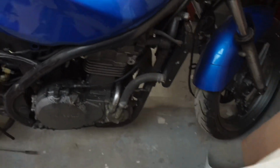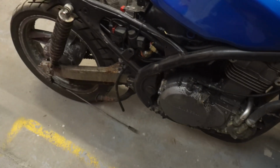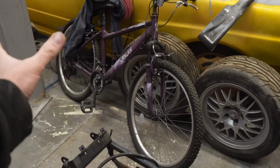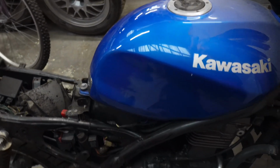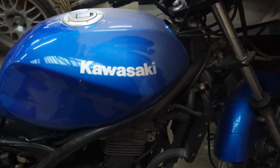But it is a Kawasaki ER5, and I've also already started stripping it down. It had a luggage box on the back, so I've taken that off, taken all the rear fairings and seat off. The rad protectors are gone, the speedo and headlight, that's all gone. It doesn't run at the moment, but it doesn't have a battery on it, so whether it'll run if I put a battery on it, I don't know. It's been standing for about 4 years.